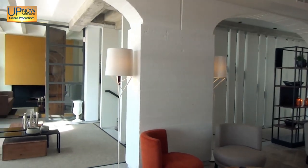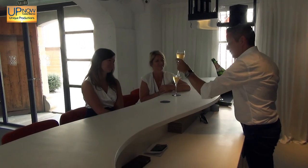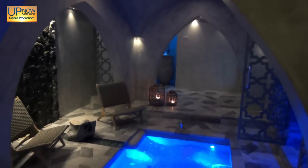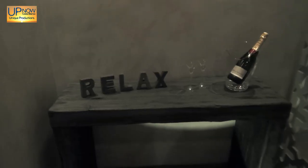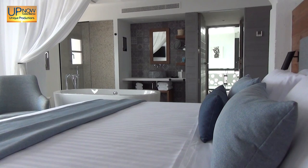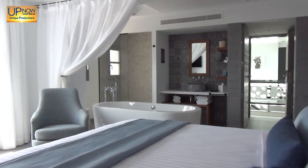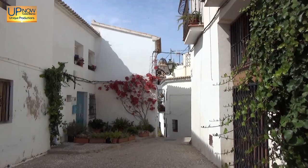We have done a very big renovation here in the hotel. The design of it, I did it myself. So now it's more like a lounge bar. We have created a whole new wellness area downstairs and we have 11 beautiful rooms. Location-wise, it's top.